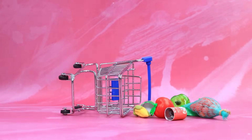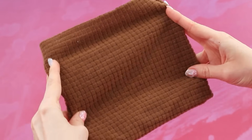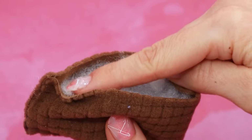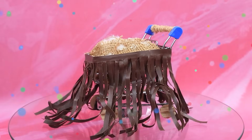Let's empty the cart. The handle is wrapped with twine. Cut out a piece of fabric. Put in the filler. The pillow is ready. A modest cart does its job perfectly.